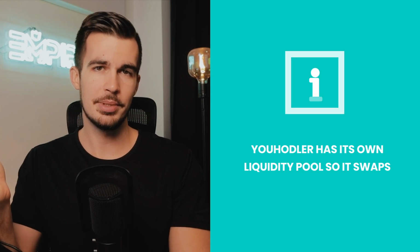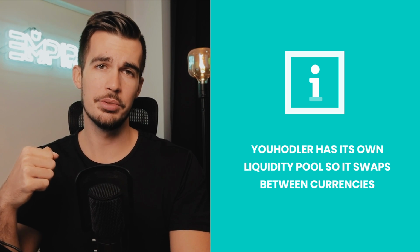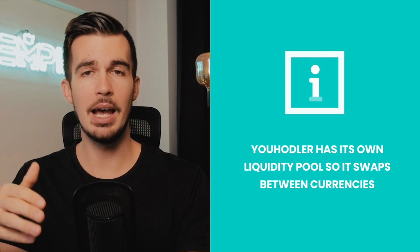There is, however, one risk element that we should consider, and it's connected to YouHodler's exchange. YouHodler obviously has their own liquidity pool that they use in order to facilitate swaps on their in-house exchange. Under certain circumstances, when the liquidity of a certain currency is low, the platform might use your assets and swap them into other currencies to meet the demand of other users who want to swap different pairs. In that case, your assets would not be backed by collateral.